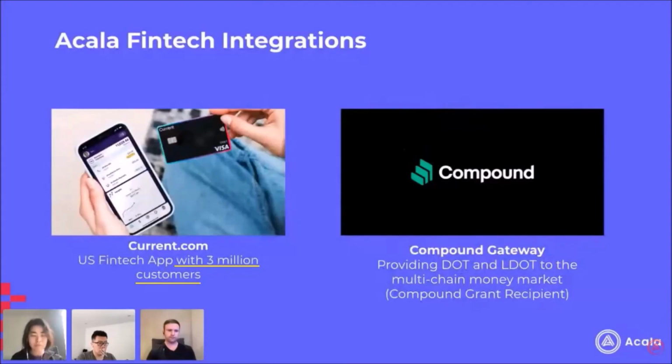And now Acala and Fintech. Acala is working on many integrations and partnerships in a traditional Fintech sector. Acala has already a partnership with a banking application Current.com. Current has over 3 million users in the US using their savings account services. These 3 million users will be using DeFi products provided by Acala, which will be integrated into a classic Fintech service provided by Current. So those Current users won't even know that Acala network exists, yet they will be using Acala DeFi products and benefiting from them.